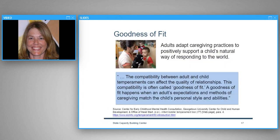Take a moment to think about how you might help a caregiver adapt their practices to support a young child's way of acting in the world. Pause the webinar and write down 2 or more strategies you use to help caregivers adapt to a child's temperament tendencies for slide 17 of your worksheet. Resume the webinar when you are finished.